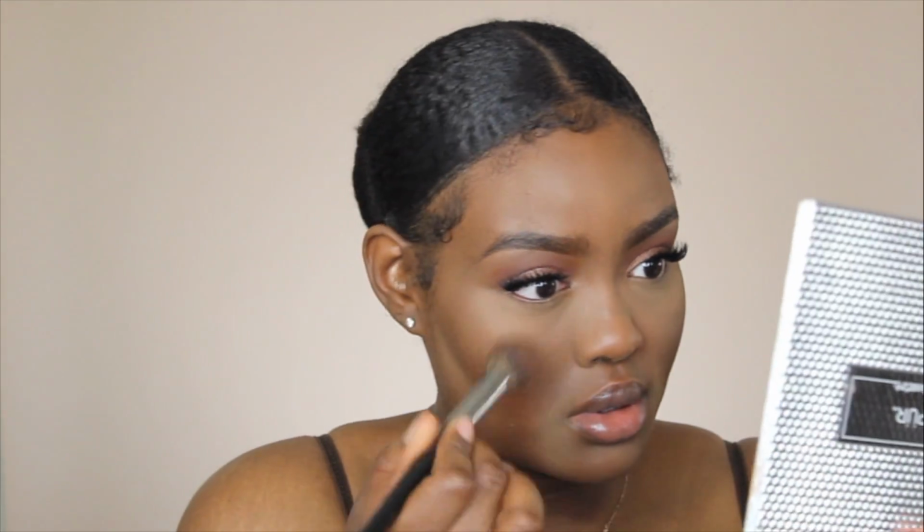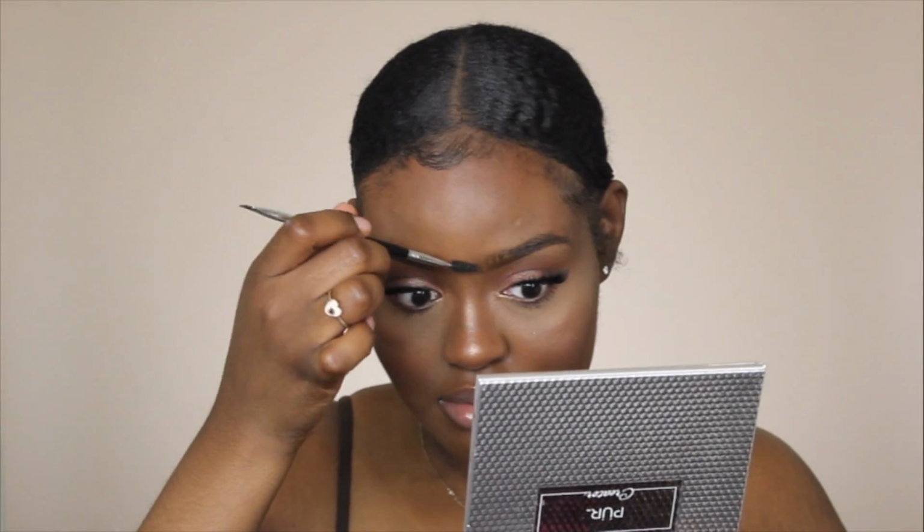Now I'm just going to dust away the excess powder. Okay, so the concealer set pretty nicely and I'm liking how it's looking so far. So I'm going to go ahead and do the rest of my face makeup off camera and I'll be right back. Okay, so I'm pretty much done with my makeup. I'm just touching up my brows.